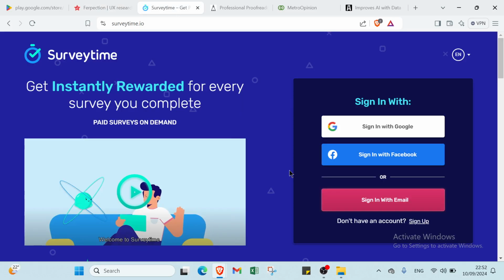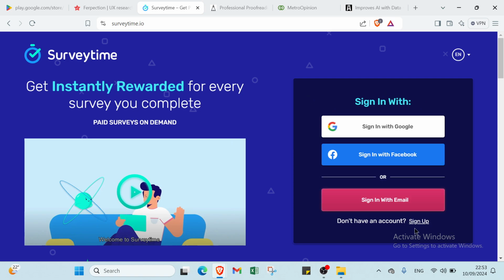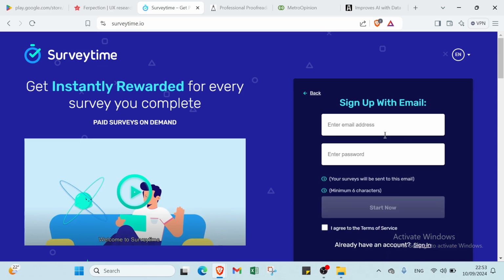We have SurveyTime. So all you have to do is go to surveytime.io. We have the homepage here and you have various information. To sign up, all I have to do is click on sign up with email. You write your email address and your password, and then you click on sign in, and then you will find your account. If you want to sign up, you click here and you can also choose other options like Google, Facebook, or email. Write your email again and your password, then you click on start now.